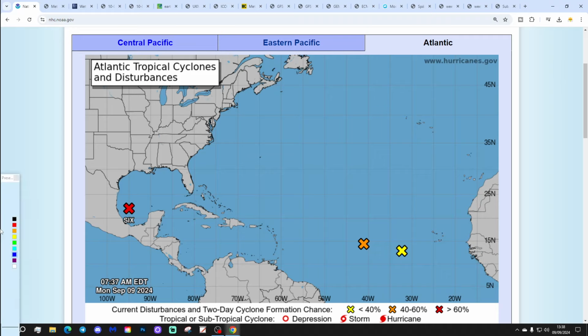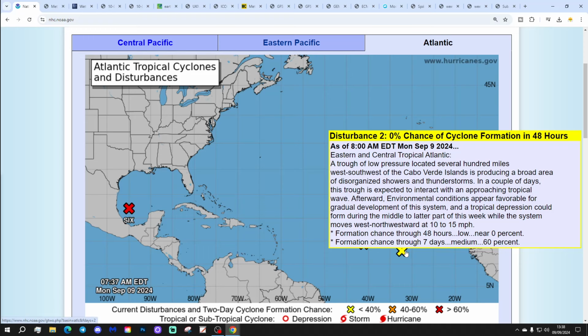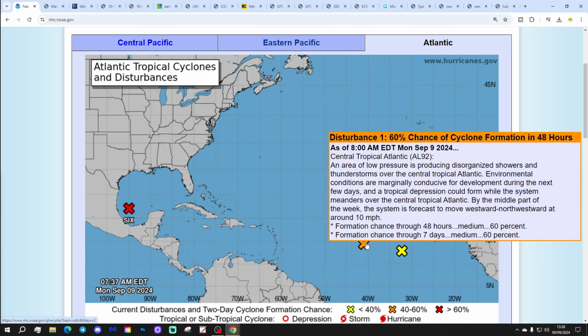Okay, let's start this video though. Going to begin in the subtropical Atlantic. 3 interest areas, a yellow X, an orange X, and a red X over here. Let's deal with the yellow X first of all. That is disturbance 2. It has a 0% chance of cyclone formation in the next 2 days, but a 60% chance in the next 7 days. That's a slow burner, but might be a tropical storm and or hurricane.